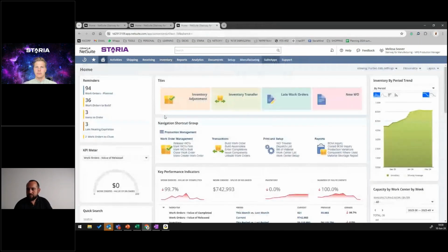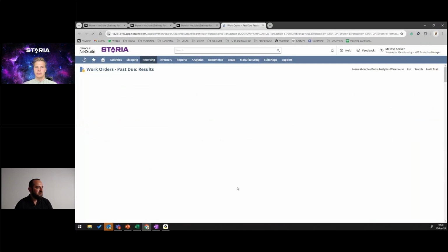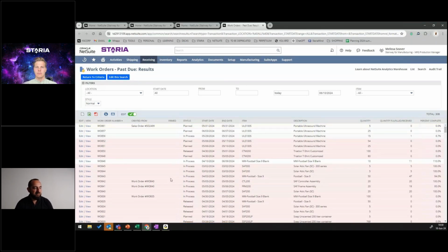Now, going back to my dashboard, for example, I can navigate to the different exceptional reports. Say I want to track my late work orders. I will switch to the normal view. So here I can see a summary of all my production orders that have different statuses with different start and end dates for the different locations. We can apply different filters and conditional formatting to highlight all sorts of exceptions, what is late, what is on time, percentage of completion of each production order, so we can very easily navigate through this data.